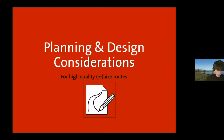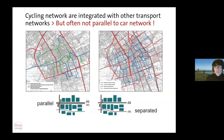And then in my last 3 minutes, I have some design and planning considerations for these routes. An important one is that cycling networks and routes do not necessarily have to be parallel to the existing corridors for other modes like cars and public transportation. Actually, it can be a really good strategy to have a separate bicycle route. There's less noise, and you have less intensity at the intersection, so it's also functionally better for the other modes.